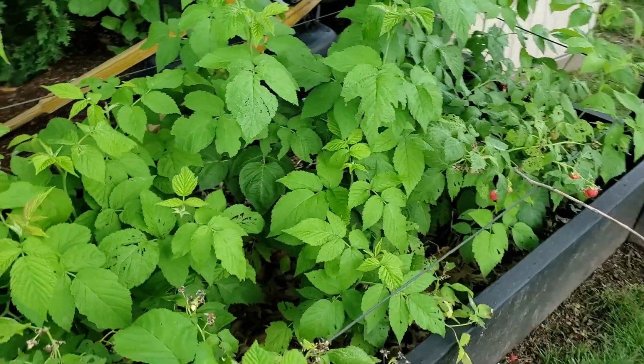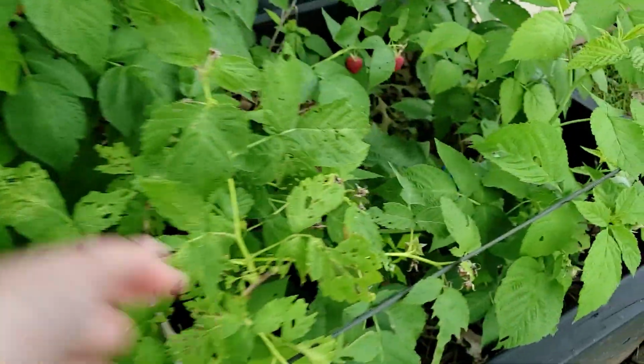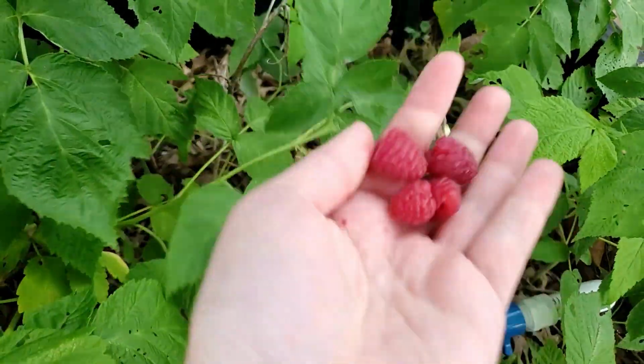So if you don't want your raspberry plants to spread like crazy, make sure you support them in year one, and don't let them drag on the ground. But I don't mind. I don't mind that they're a little wild. This is their bed, so I'm happy to give them the space.